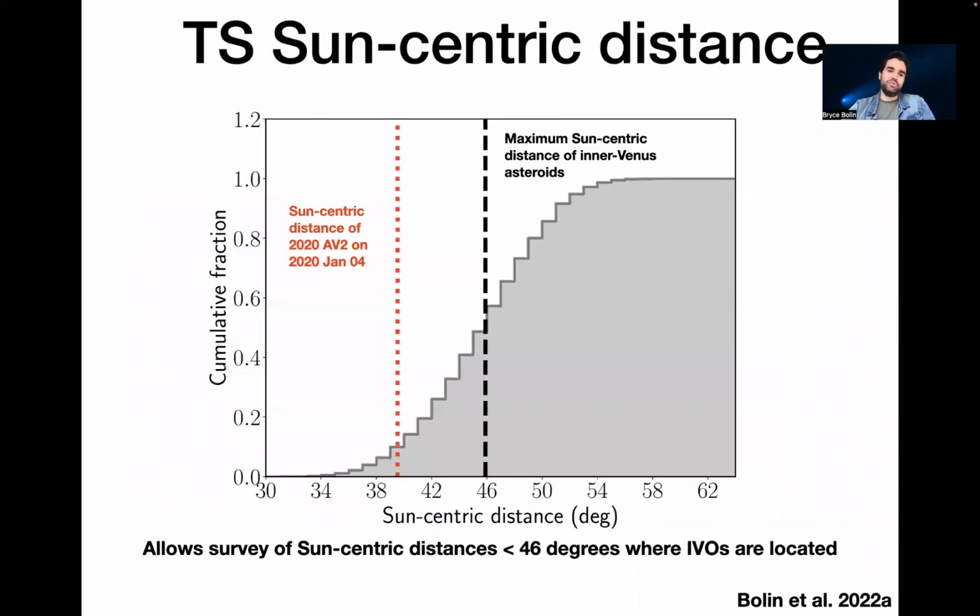This is a cumulative distribution showing the sun-centric distance of where the Twilight Survey was able to point. As you can see, about half the fields covered parts of sky where Ayló'chaxnim asteroids could be located, within 46 degrees of the sun.